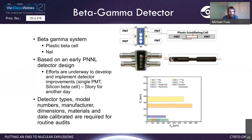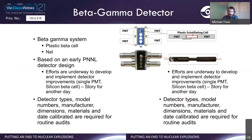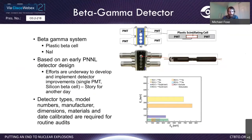This detector is based on early PNNL detector design. There are efforts underway to either implement or develop new detector improvements, whether it's things like a single PMT that you've seen in some of the other presentations, like on Xenon International, or the measurements that have been done there, or the silicon beta cell, which is something we're looking at, but not necessarily on this. So those are other things that are going to have to be factored in, but it's a story for a different day. And then, of course, with all of the parts and hardware, the detector types, model numbers, manufacturer, everything goes to the PTS so they can have that information to perform any simulations that are needed.